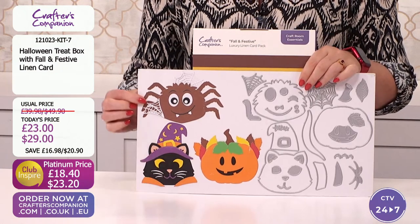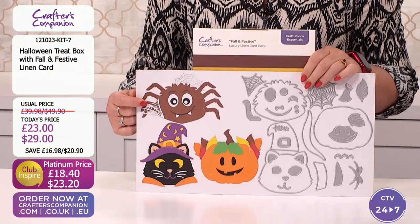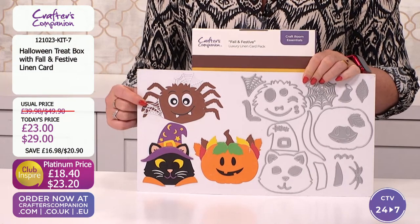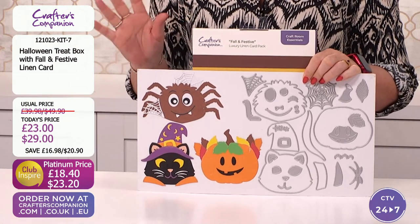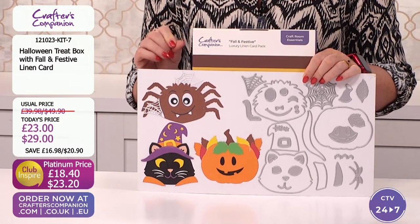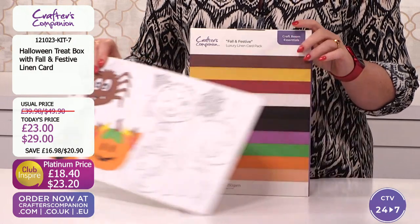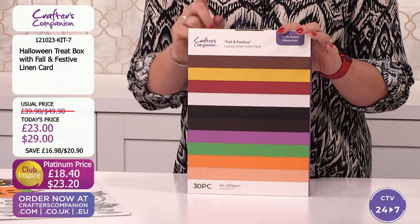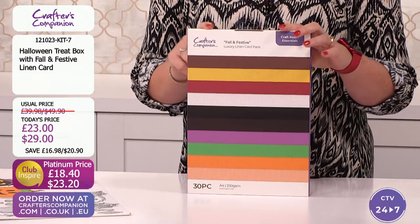I don't know why, because I'm not a big lover of spiders, but I love the spider on this one. I just think it's absolutely fabulous. He's super cute, he's goofy, I love it. He's just brilliant. Now, you can use these as toppers, or you can use them to make actual gift bags with as well. And having all the colours you need to make them with in this pack is exceptional. There are 30 sheets in here, and the colours are amazing.